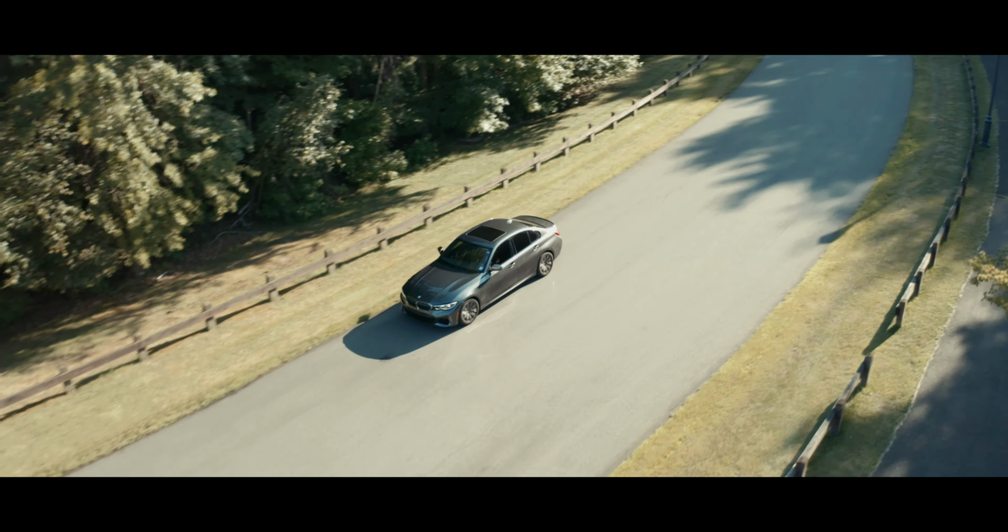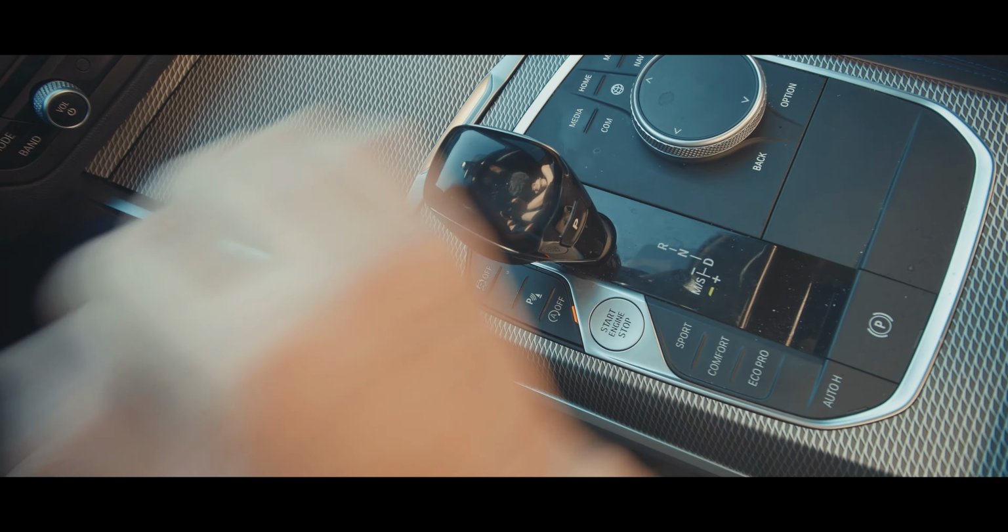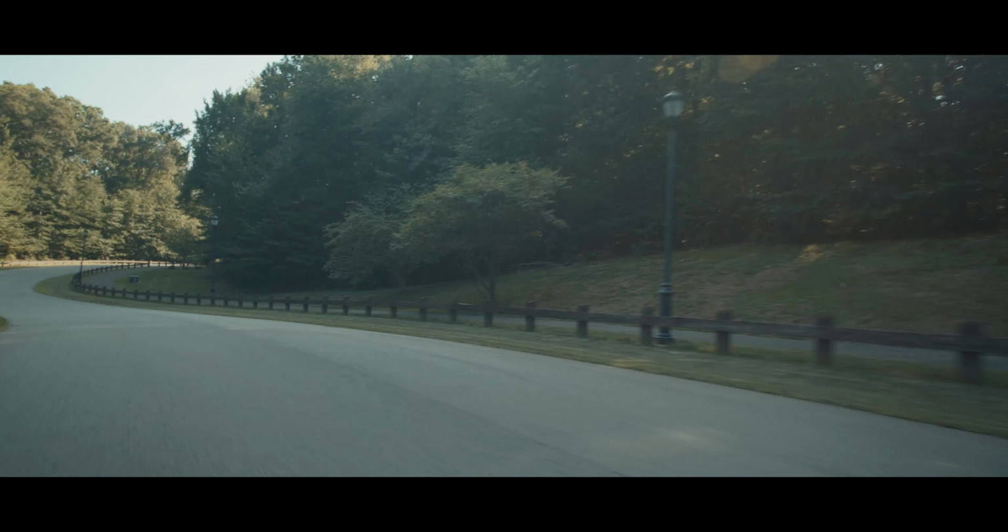Here it is, the all-new 2020 BMW M340i xDrive.